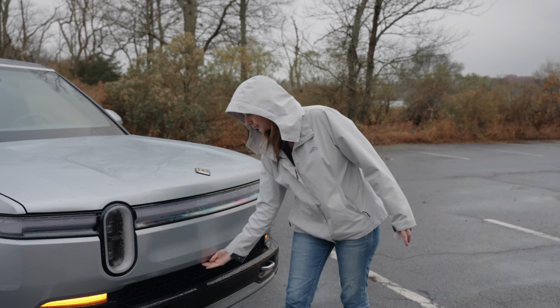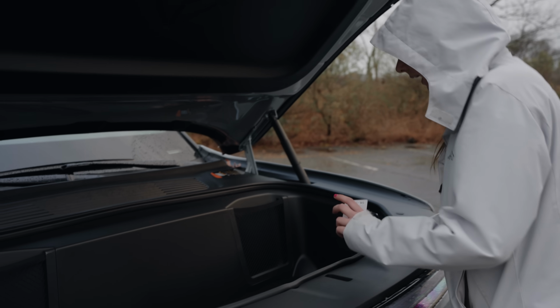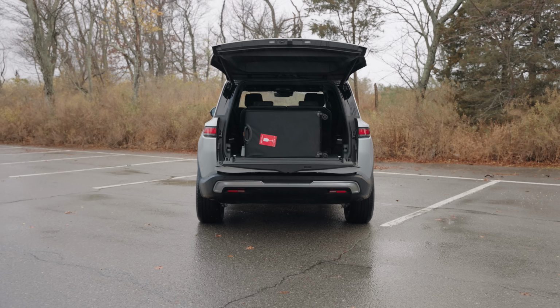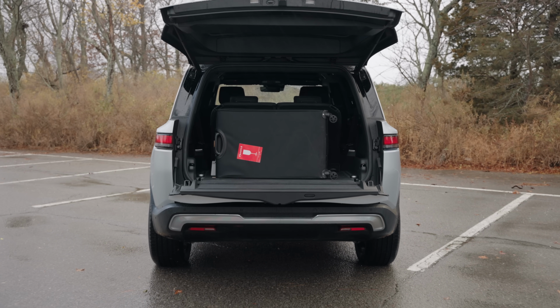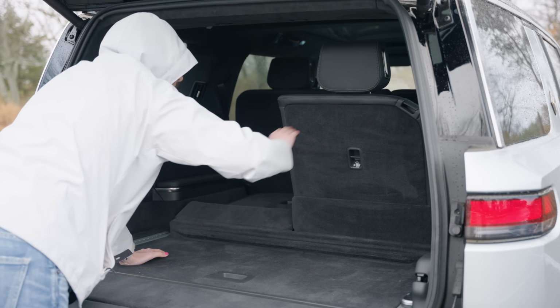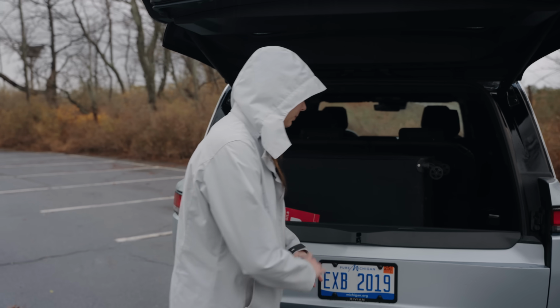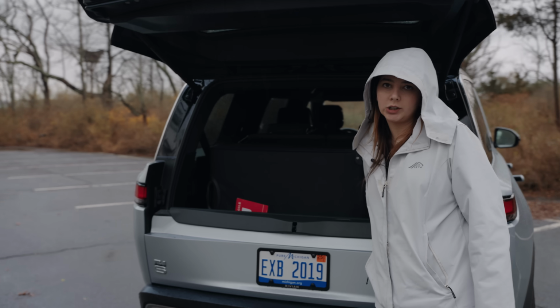And then, like many electric vehicles, it also has a front trunk, which really helps if you're taking a lot of stuff with you on an off-road adventure. With the third row up, you have 17.7 cubic feet of room. With the third row down, you have 46.7 cubic feet of room. So it definitely adds a lot of space when you don't have it up. And there's also that extra storage underneath.